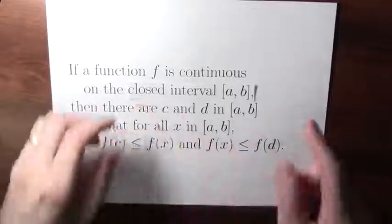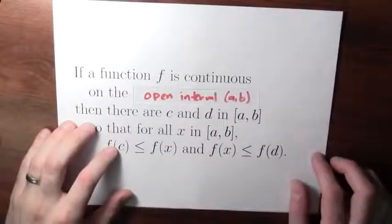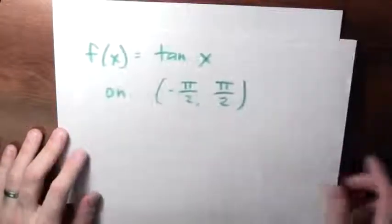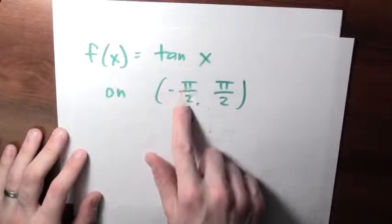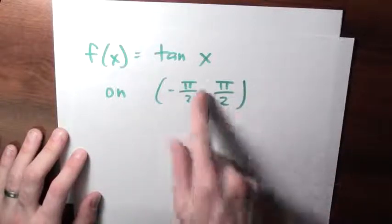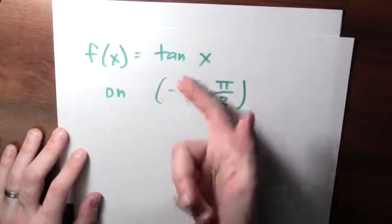What if we were studying a function on a domain that was an open interval? So what if instead of closed interval, I just said open interval between these two numbers, a and b? Well, then the function would not be guaranteed to have a maximum or minimum value. I mean, take a look at this. Here's an example of a continuous function defined on an open interval between minus pi over 2 and pi over 2, and this function does not achieve a maximum or minimum value on this interval. I can make tangent as positive or as negative as I'd like by choosing x close enough to one of these endpoints.